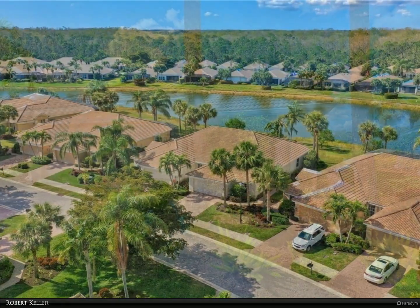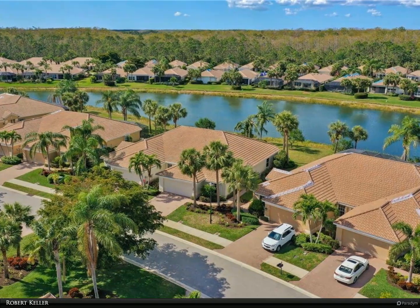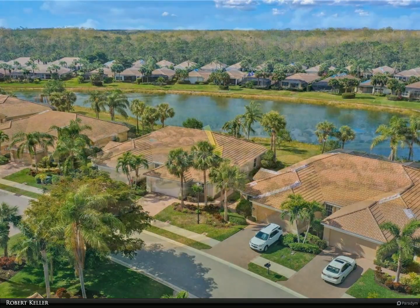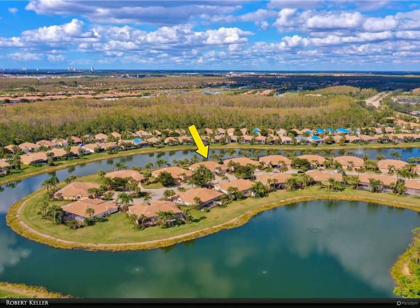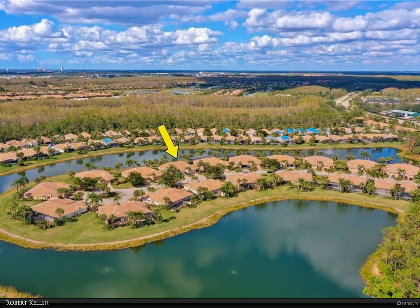Excellent value for this 2-bedroom plus den, 2-bath, 2-car twin villa home that enjoys a tranquil lake view. Very popular open floor plan that offers ample living areas. Many newer items, which includes a refurbished kitchen in the last year.